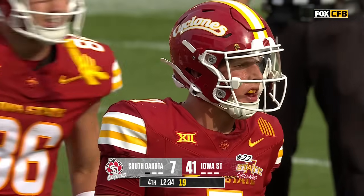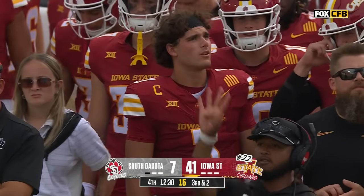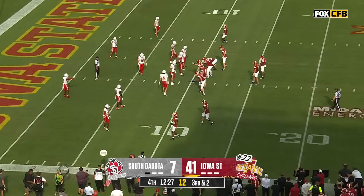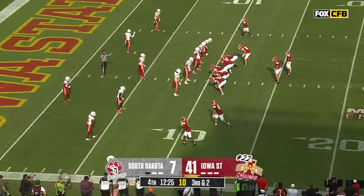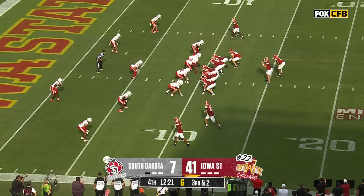They use their tight ends here, Devin, I think as well as any program in the country. In other words, to set up big play receivers on the edge and your run game, the tight ends are like your fail-safe. Yeah, they're very important in this offense.